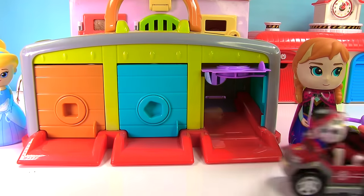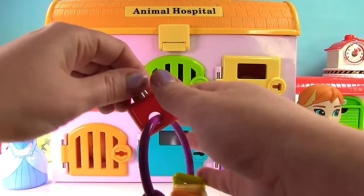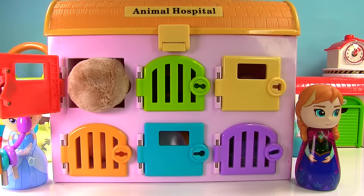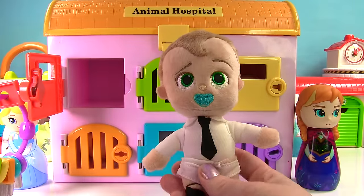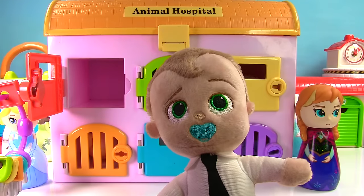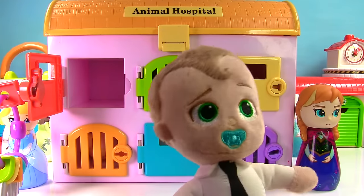See you, Marshall. There are a lot of doors in this hospital. Let's start opening them up. I think I see a princess head right here. Hooray, let's get her out. Wait, is that a princess? No, it's Boss Baby. What are you doing in there? I don't know, just hanging out. Who are you looking for? Well, we're looking for the princesses and for Olaf. Oh yeah, keep looking in the hospital. Good luck.